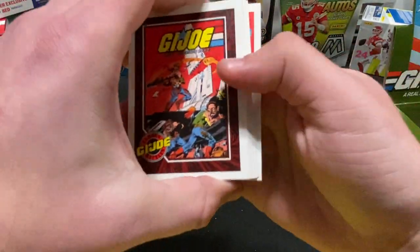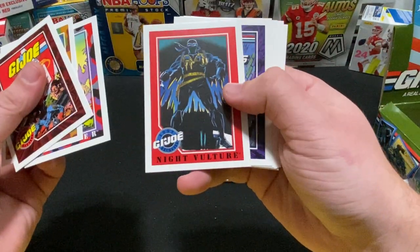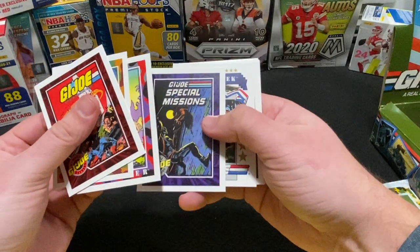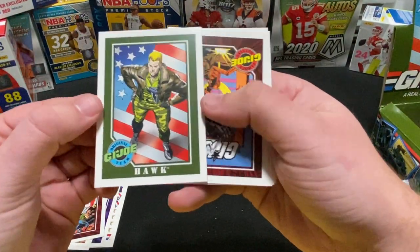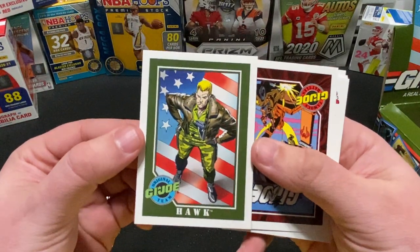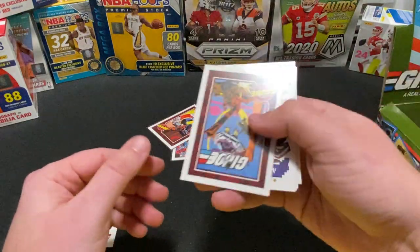Okay. Two packs left. Yep, two to go. Well, that's another Night Vulture. I like that one. Me too. Centering's pretty. Oh, another Hawk. Oh, good. Look at the centering on that one. Perfect. Love it.